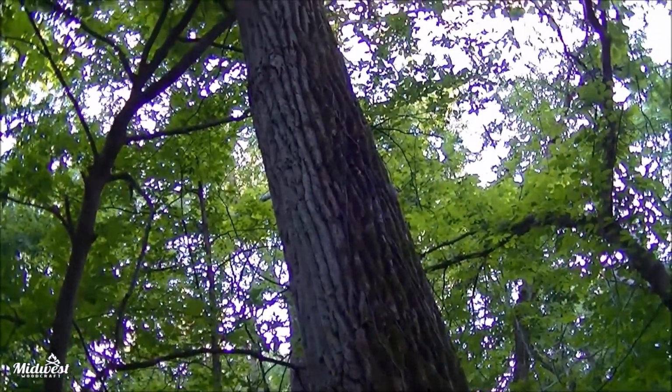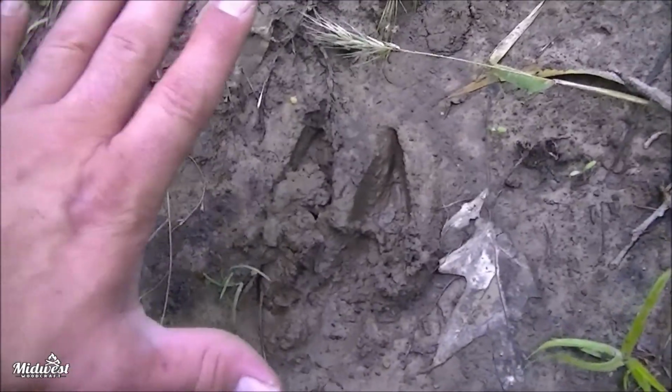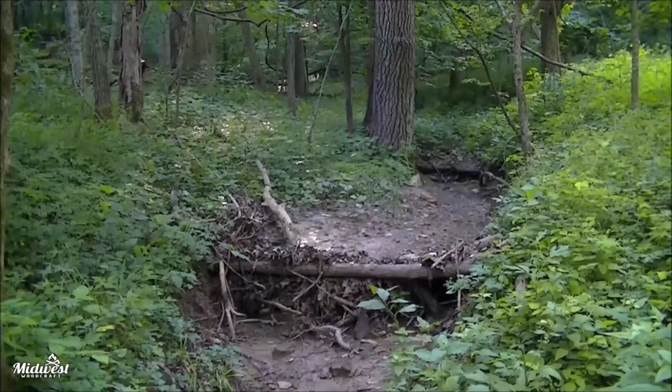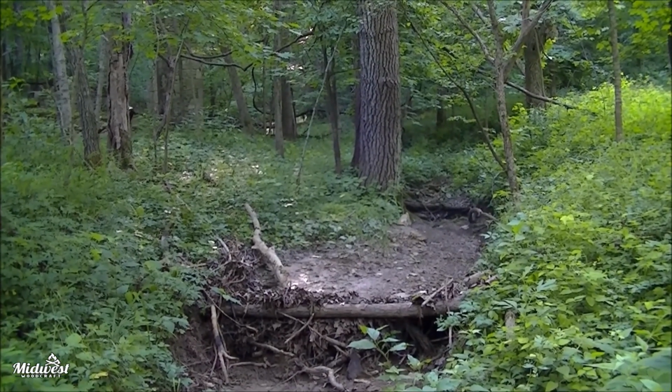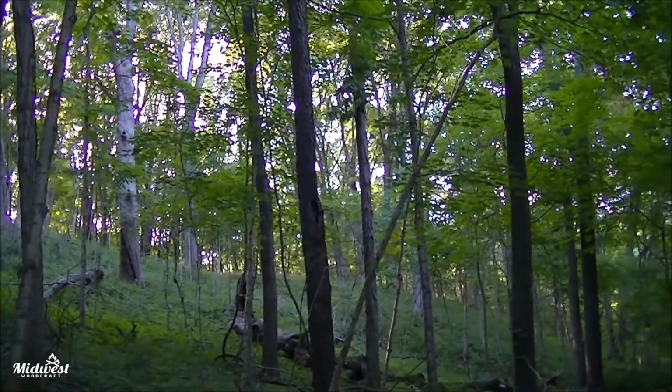This is the first cottonwood tree I've seen down here. I was surprised there wasn't more. I haven't seen a whole lot of cottonwood or sycamore. All the water down here, you'd think you'd get more of those. Pretty good sized deer track there. Beautiful down here.